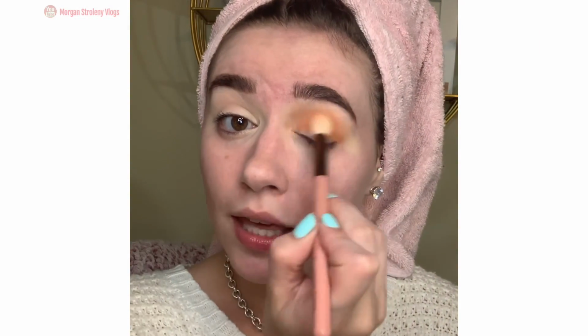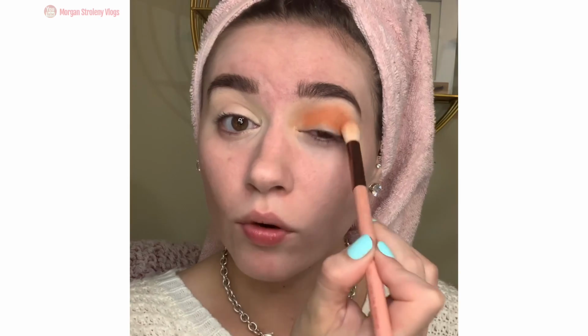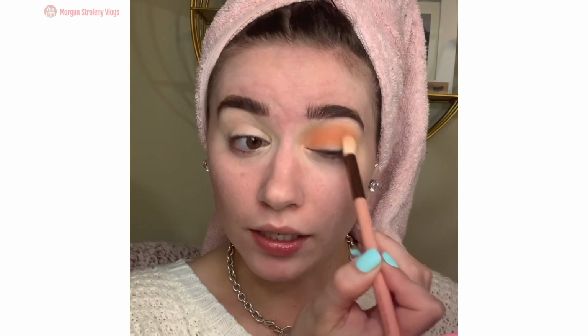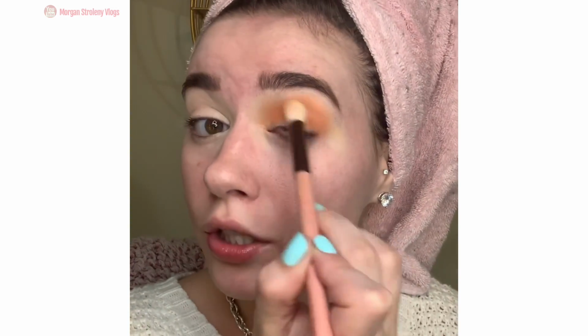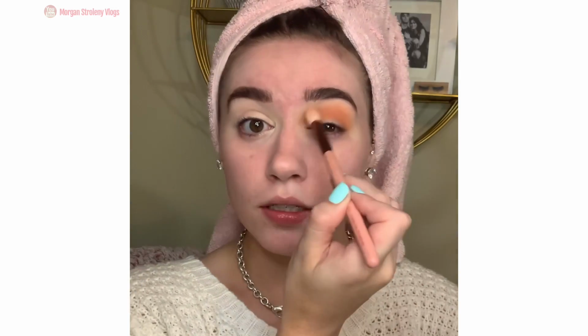Okay, so we're just mixing that color in. It is like a really pretty orangey tone, and we're just blending that in really nicely, making sure it's just really, really blended.